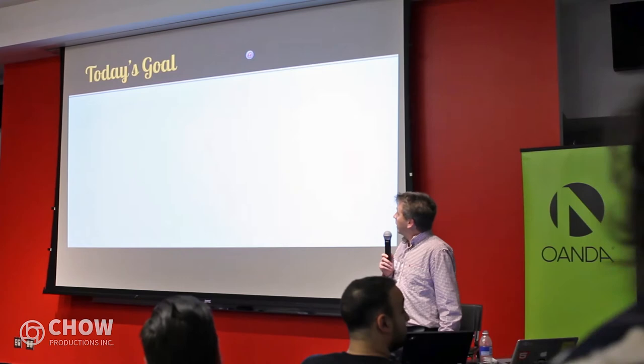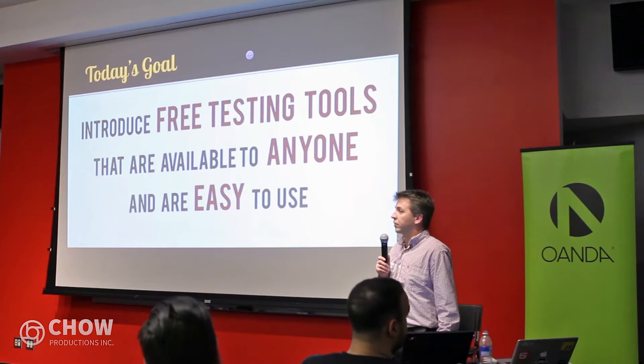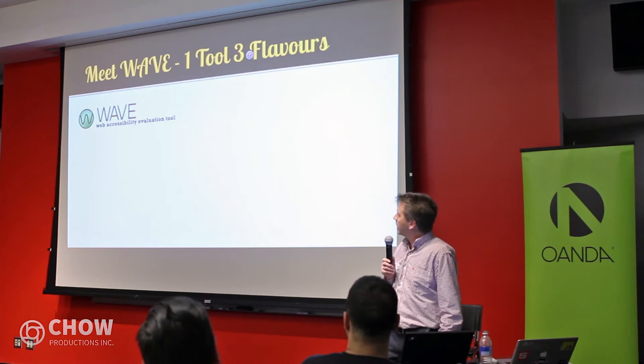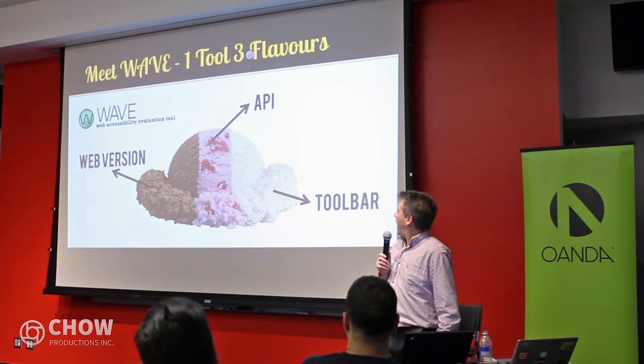So today's goal, I want to introduce everybody to a free testing tool that anybody can use and is extremely easy to use. It's available to anybody and it's extremely easy. So it actually comes in three flavors. Like just think of the Neapolitan ice cream. There's a web version, a web base that anybody can access. There's an API that you can register for and use. And there's also a toolbar that you can download and use locally.